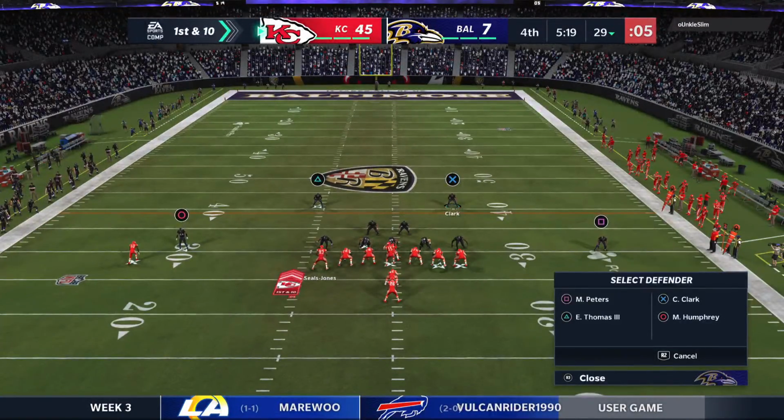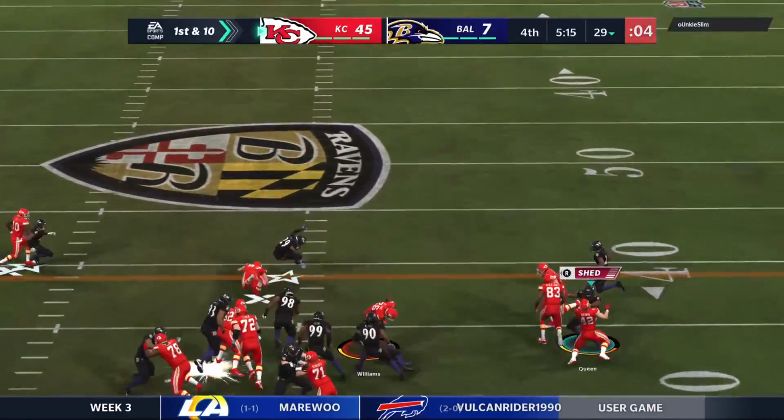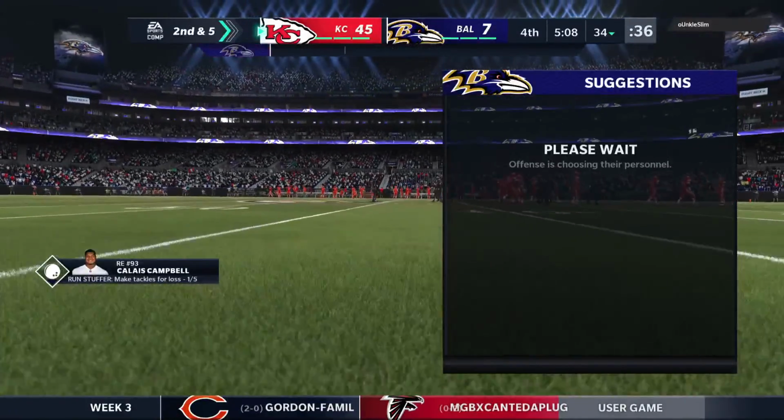Here we go, D. All day, defense. All day. They stick to the ground game on first down. It's Williams. 5 yards is the tally on first down. That brings up 2nd and 5.